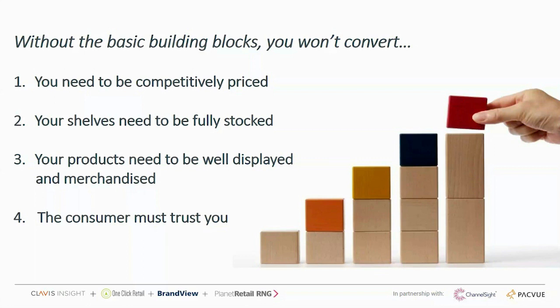So when you're looking at advertising your store, what's the point of even doing that? What's the point in generating that interest and driving those users if you're overpriced, you're out of stock, your shelves are a mess, etc.? So online, make sure your product detail page is right before you spend that time and money pushing consumers onto them. It sounds very obvious, but it's amazing how often we see that not being done.